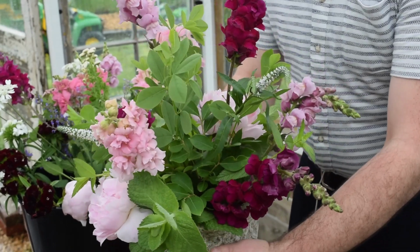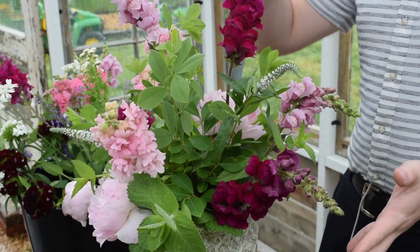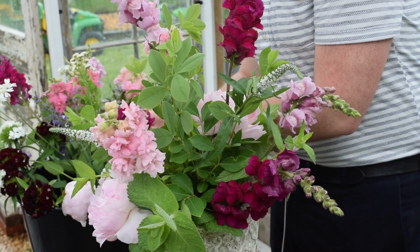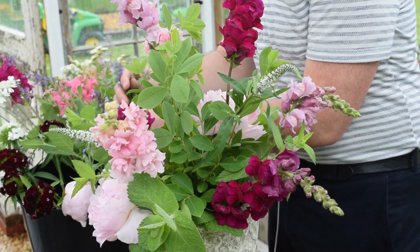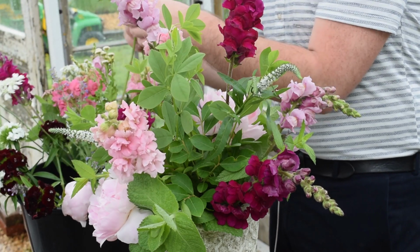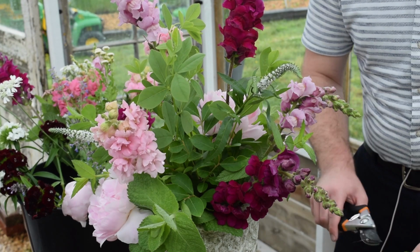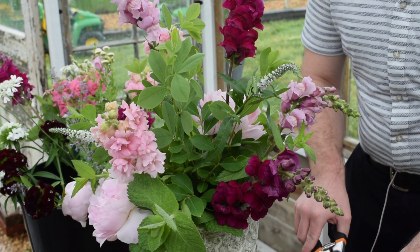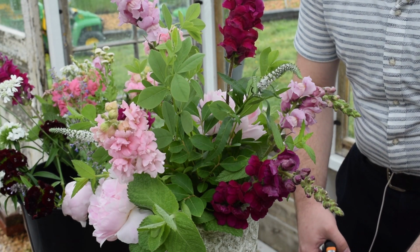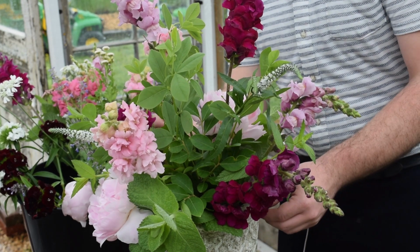So I'm constantly rotating this one because this is one we don't want a front, so we want all around 360. Let's see, I've got some salvia here as well. This might add a different color for us. I might just add a few hints of this in a couple of spots. Also, it's going to add to that minty smell almost.